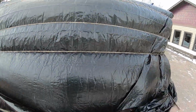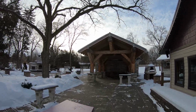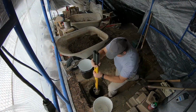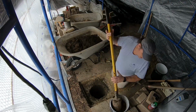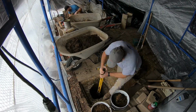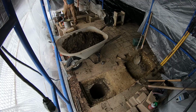We're gonna get in there and get the rest of the footings installed on a beautiful, beautiful morning. Oh, look at the pavilion, looking nice, the fireplace. And our sauna for the day. All right, let's get in there.